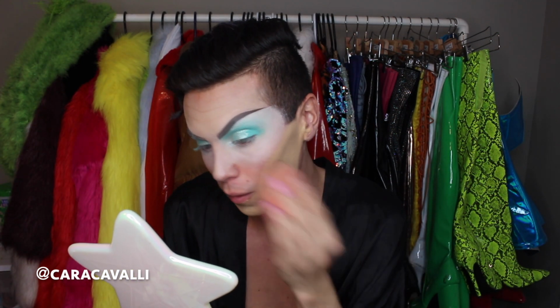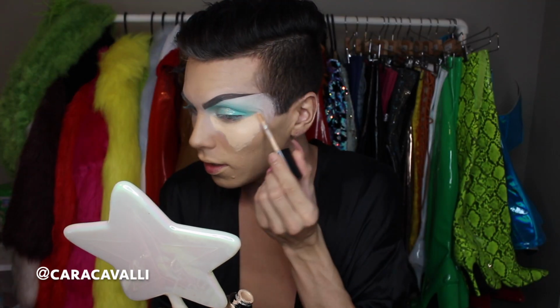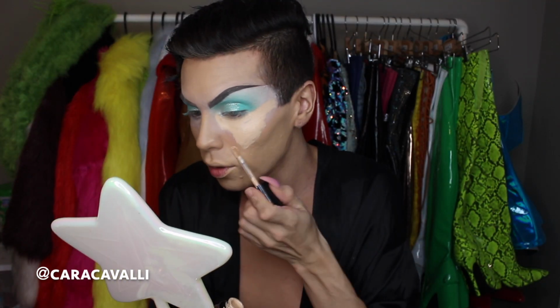That's pretty. So now we're gonna move on to foundation. This is the Huda Beauty Faux Filter, mostly in the beard area, down the neck, on the ears. Too Faced Multi-Sculpting Concealer in the shade Porcelain.